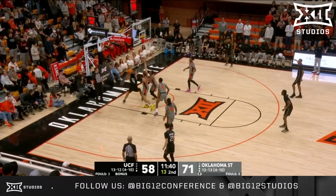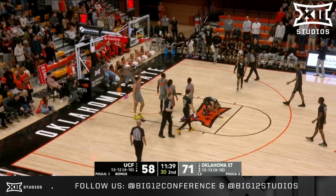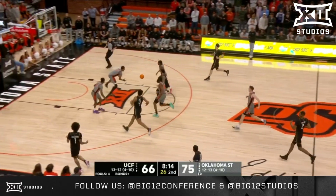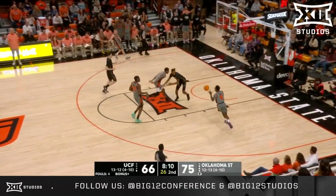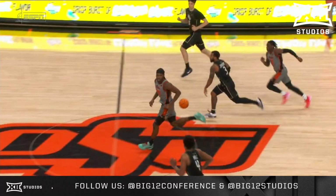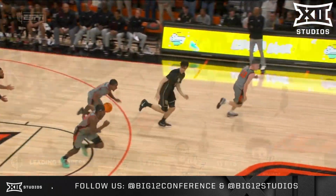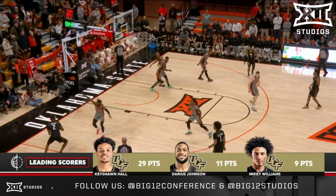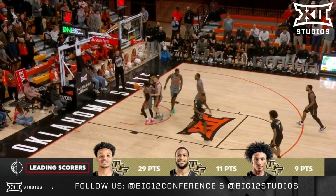Hall likes his matchup. Around and underneath, Hall gets hit, and a chance for another point as he goes down. Great job of Yatsu getting a cushion. Darius Johnson was upset. No one said anything to him about the trailer, and Jennings trailing that play with a flush. For UCF, Keyshawn Hall has been Mr. Everything tonight. 29 points. Johnson has 11. Mikey Williams with 9. Williams trying to add to it and does.